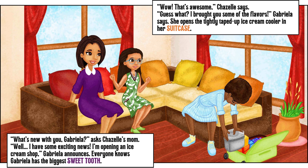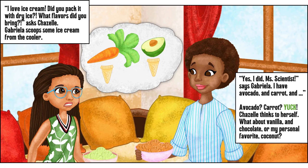"Guess what? I brought you some of the flavors," Gabriella says. She opens the tightly taped up ice cream cooler in her suitcase. "I love ice cream. Did you pack it with dry ice? What flavors did you bring?" asks Chazelle. Gabriella scoops some ice cream from the cooler. "Yes, I did, Miss Scientist," says Gabriella. "I have avocado and carrot and avocado." "Carrot? Yuck," Chazelle thinks to herself. "What about vanilla and chocolate, or my personal favorite, coconut?"